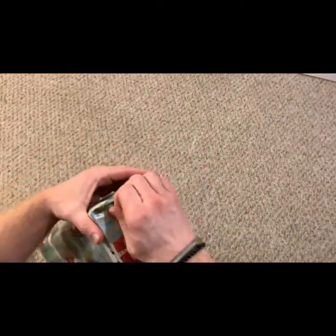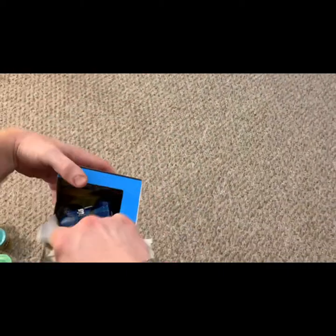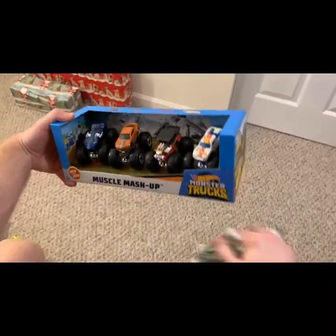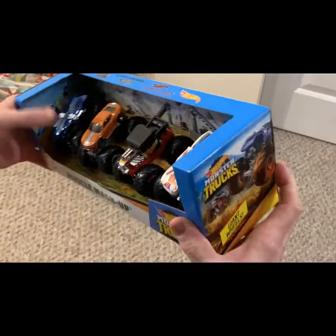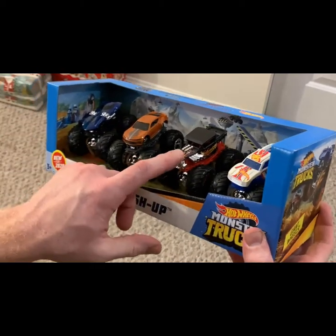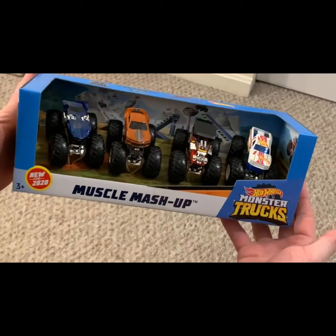Another interesting shaped one here. And I can't find a place to open this. Oh, some more monster trucks. What do we got here? Muscle mashup. It looks like we got a Vette and a Camaro and a hot rod and a truck.